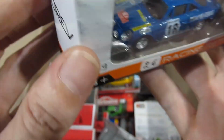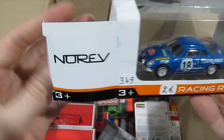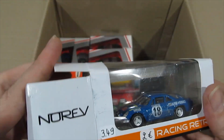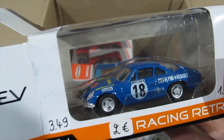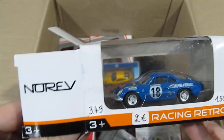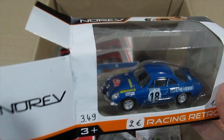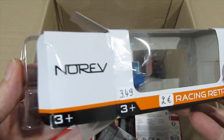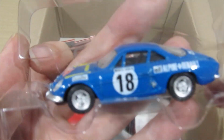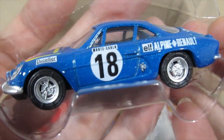Oh, wow. I can feel that this one's been opened before, so we are definitely 100% going to take this out of the packet. Whoa. Let's get another quick look. 1/50th scale, Norev. Oh, this is... I can't get it out. Oh, I'm gonna be super careful with this one. This is stunning.